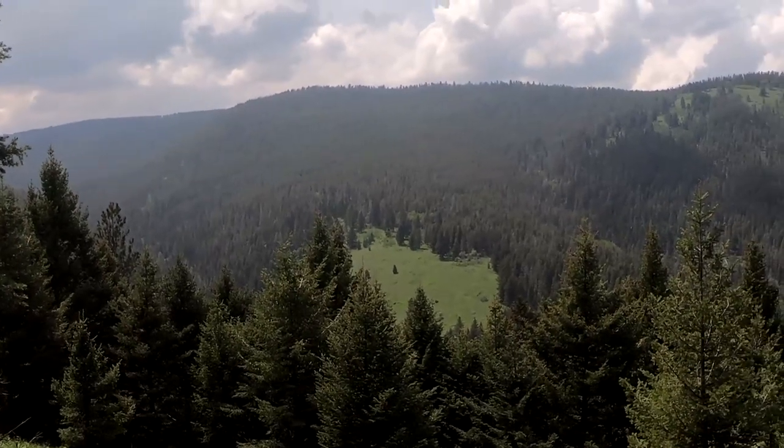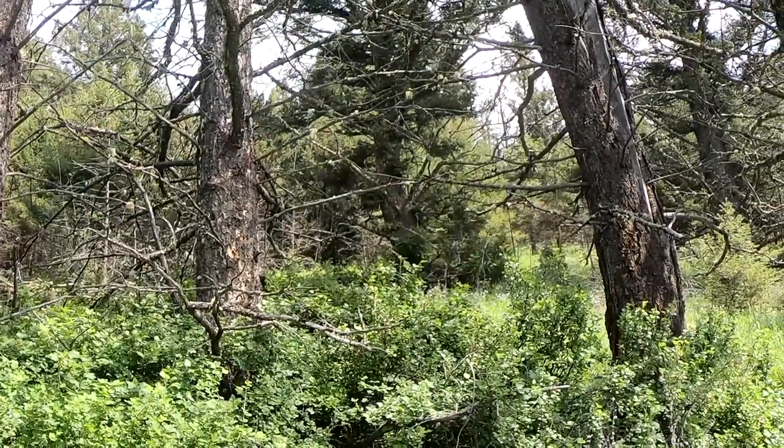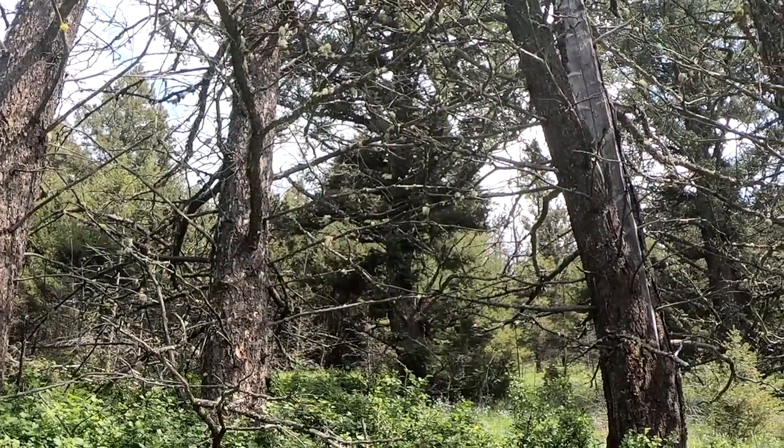Another beautiful view. Unfortunately, this time I did not get the blast of cool air. Yeah, my squirrel does not like me here. And again, I don't know if you can pick it up, but I know you can hear him chirp a little bit.